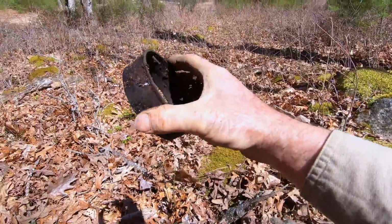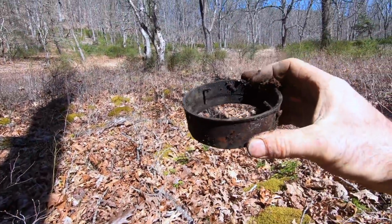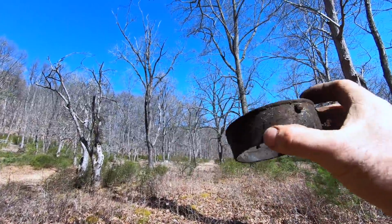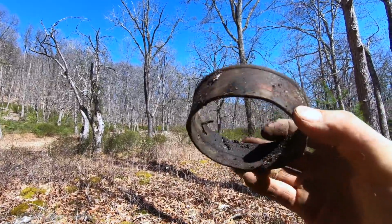Yeah, that's copper. Look at that. I bet that's what this is. So that's some type of copper spout or moonshine still. I almost guarantee it, dude. That's awesome, those square nails.